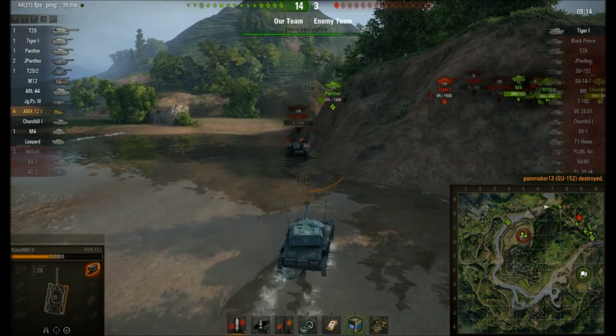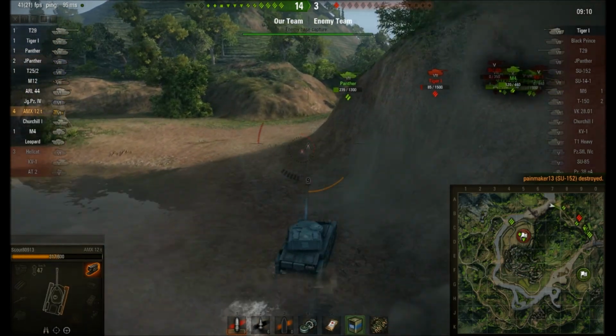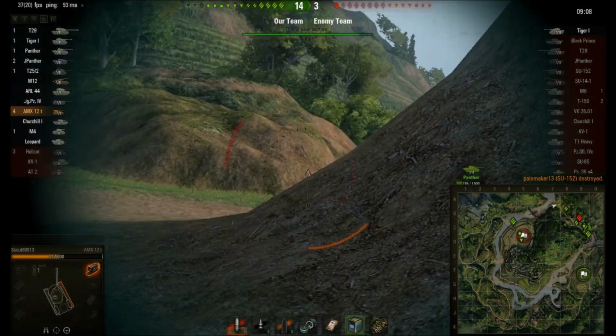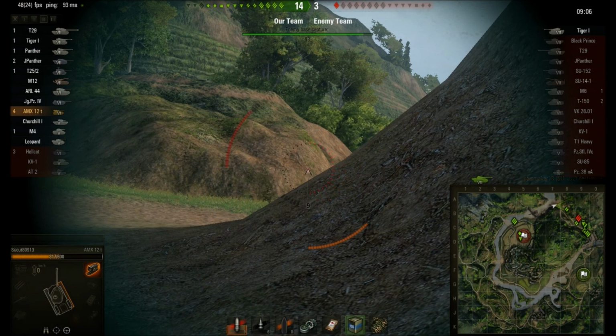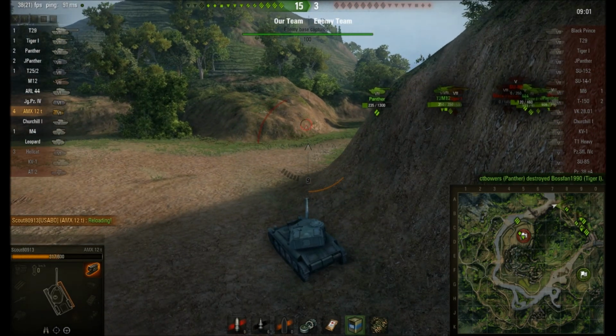Now we start the reload on the magazine, even though I really don't think we're going to get up here in time to kill this Tiger. And there he goes. Panther got the kill. So that's game. 15-3. Pretty significant drubbing. Let's take a look at the results screen.